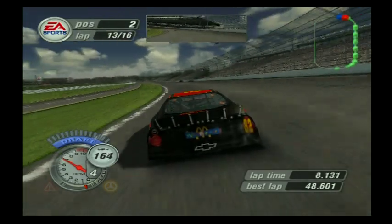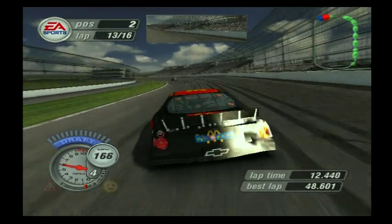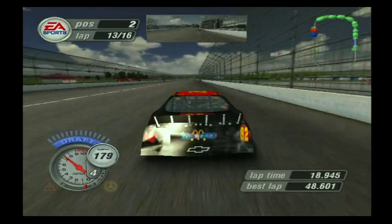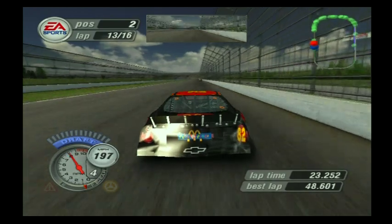Right now, Kevin Harvick is sitting pretty. I don't know if we're going to be able to catch him. I feel like speed-wise, yes. Handling-wise, I'm not confident in it. Our tires are just getting progressively worse each corner we go, and that right side is scuffed up pretty badly.